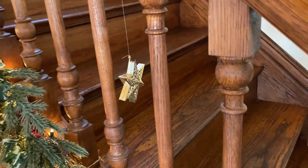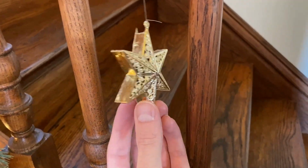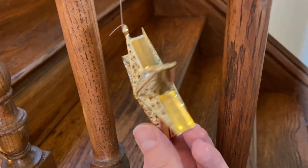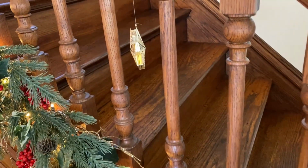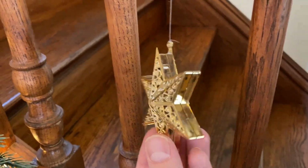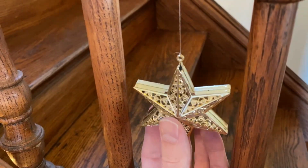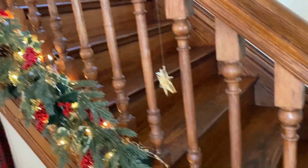In the video where I decorated the staircase, I called these gold ornaments, but they're actually just covers for a vintage set of Christmas lights. The set of Christmas lights didn't work anymore, and the cord was in rough shape, but I didn't want to get rid of the little light covers, so I decided to keep them and find a different use for them, and so I decided to use them on the stairs this year.